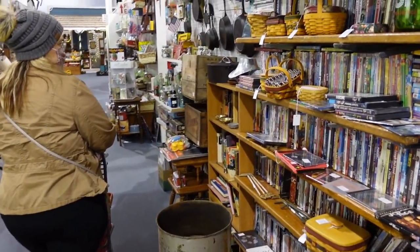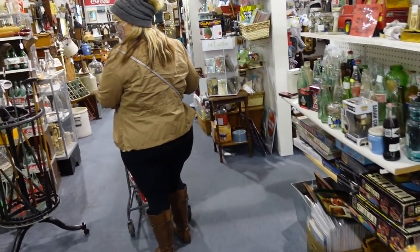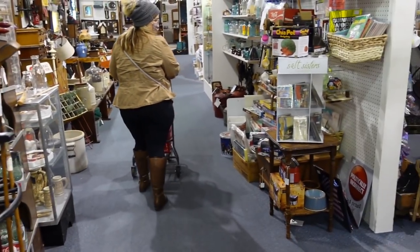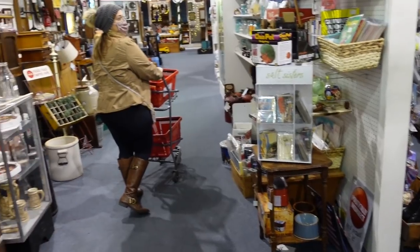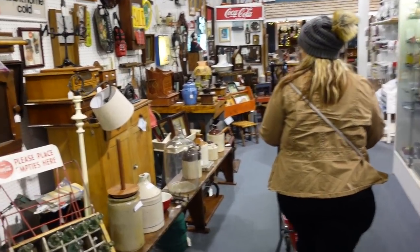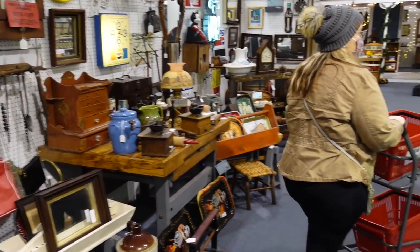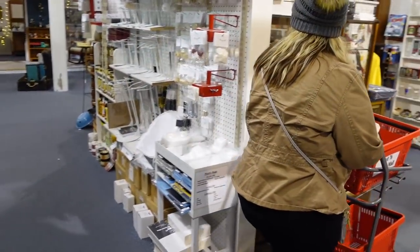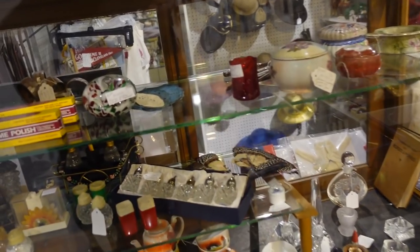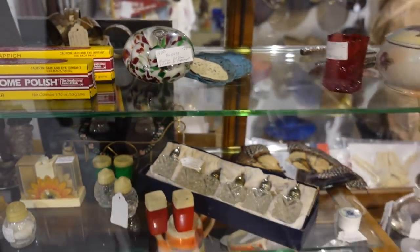Look at all the Longaberger. I've already seen this, because I remember that. I can't really get much Longaberger because it's always expensive. Cherry strawberry thing. That's cool. Would it have held bottles? Yeah, we saw all this before, but not down here. You're right. There are some cool advertising pieces over here. Yeah, you're going to pay for them, though. Oh, that's really pretty for Christmas. Too bad Christmas is over.